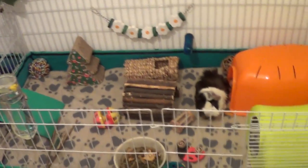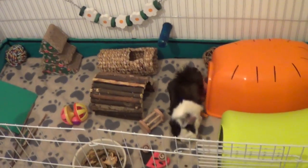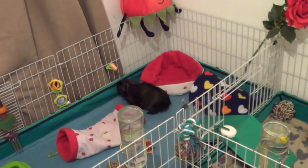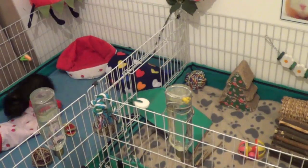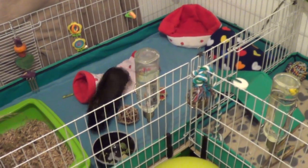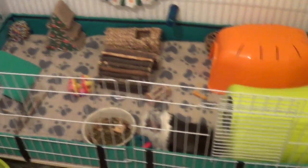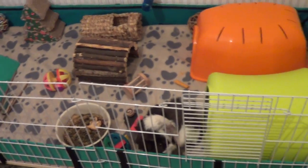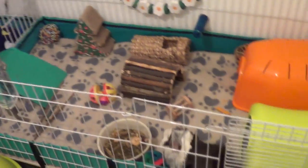But I would also recommend having a spare cage at the ready in case one of them becomes sick and you have to quarantine them, or if they fall out and they attack each other and you have to separate them. So I would recommend having a spare cage. So I've got one that I keep down there so I can just put it up quickly if I need to. But I think that's it for cages.